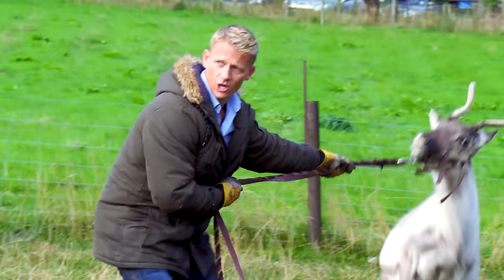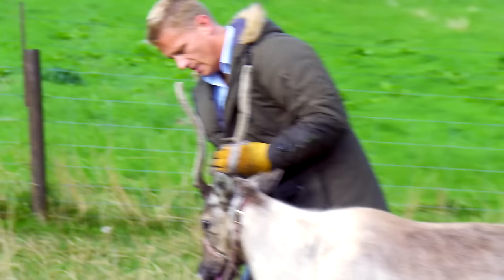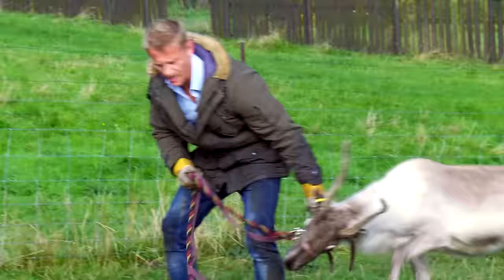Actually, try and grab his head collar, just underneath where the buckle is. Okay, and then you should be able to start walking him. Okay, Sven. That's it. Good boy. Perfect. And then you're at the side of him, both hands on the lead rope. Good boy. There we go, let's be friends. That's it, isn't it? Good boy. Here we go.